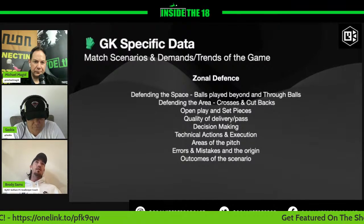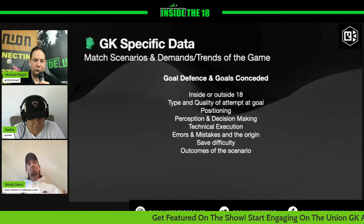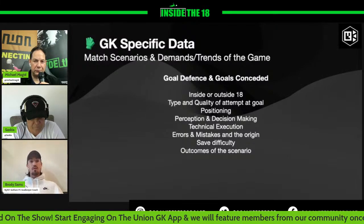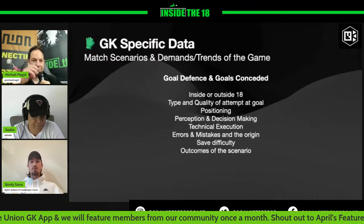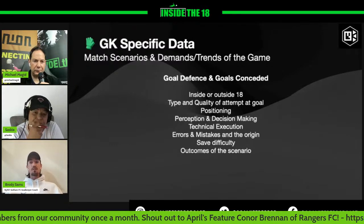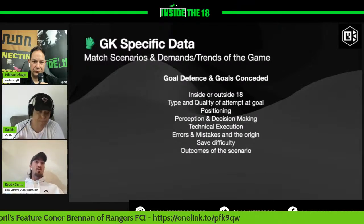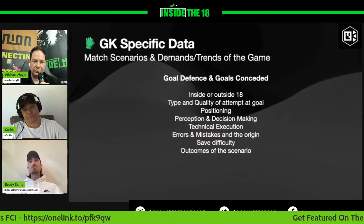And this is information that you can get. It can be easily plugged in, and then you can start to use this to tell a full story of where your goalkeeper's at, in conjunction with the rest of your team. But you can obviously look at the zonal defense, so the through balls, the crosses, the cutbacks, open play and set pieces. The type of delivery, where was it delivered to? It was a defensive clearance, the defenders miss it, and you've had to react. These are the type of things that you want to see, because if you can see what they're exposed to, you can see what we need to train.